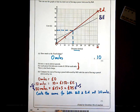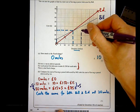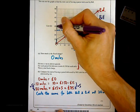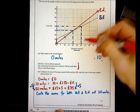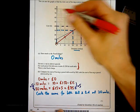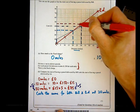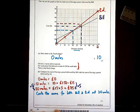And now what I need to do is make some comment about what would happen before and after 20 miles. So after 20 miles, I can see that for Bill, I'm going to have a cost of £40. And for Ed at 30 miles, similarly, going up until I meet the line, his cost is going to be somewhere in the region of £45. So Ed is more expensive after 20 miles.